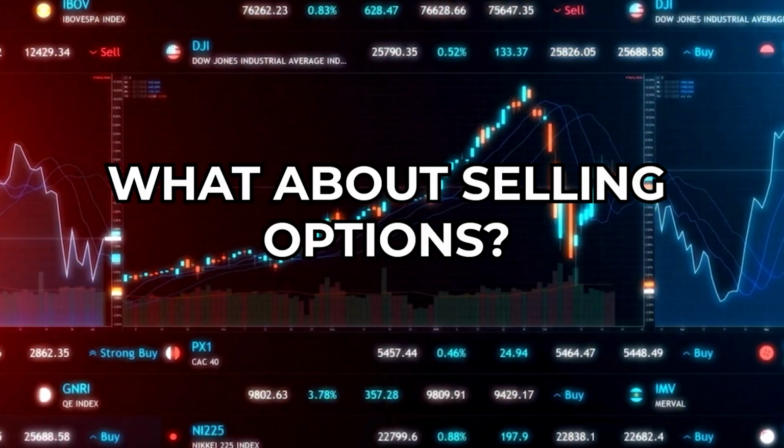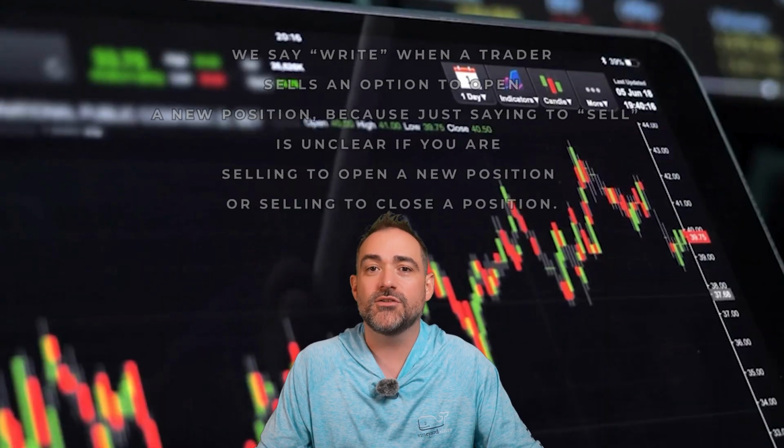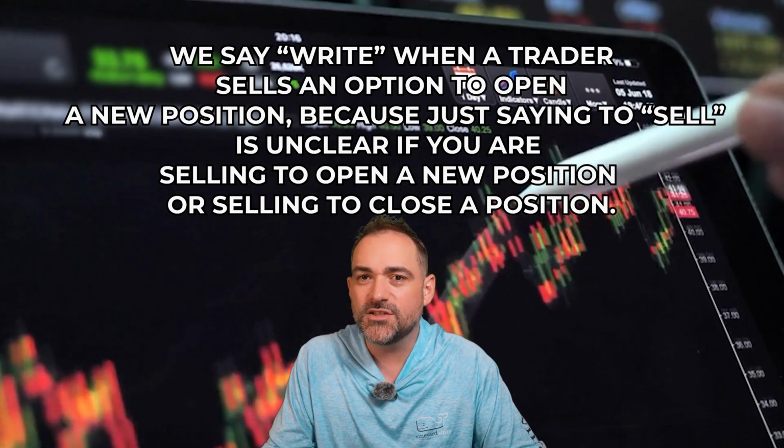What about selling options? Well, when you sell options, you collect premiums, which means you're generating income. Selling options is essentially shorting them. When you sell a call, it's the same as shorting a call. When you sell a put, it's the same as shorting a put. Also, when you sell an option, you are in effect writing an option. We say write when a trader sells an option to open a new position because just saying sell is unclear if you're selling to open a new position or selling to close. Selling a call option.